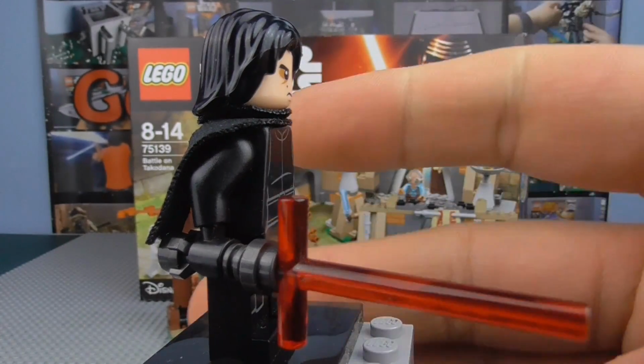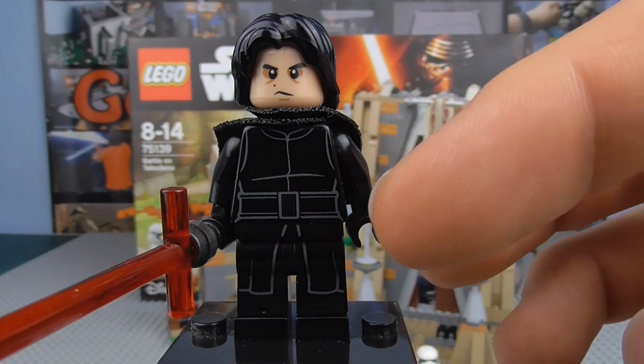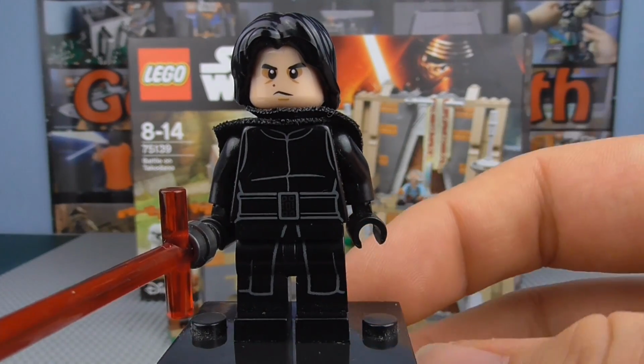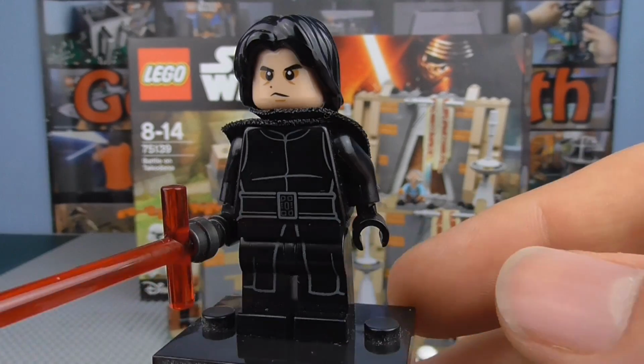Well, maybe apart from his hilt as well, but still. He's just got some white printing on the front and back of his torso, so that's very nice. But again, this is very, very basic. There really wasn't a lot to him. If you actually look in the film, he really was very dark in basically every way, including his clothing.